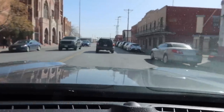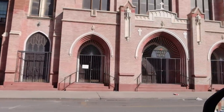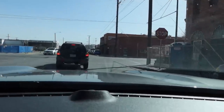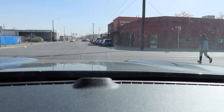All right, we're taking another pass by the church. We wanted to go inside it, but it is locked up. It's got bars around it. So I'm going to head down here to another really old neighborhood, the oldest neighborhood in the city. It's called Chihuahuita.